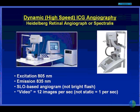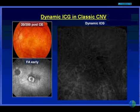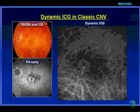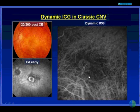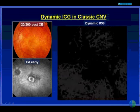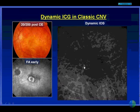Unlike standard bright flash ICG, the dynamic ICG shows a video. And in this video of an eye with classic CNV, what the movie shows is that the lesion is actually composed of different components. There is a feeding artery, branching arterioles, a surrounding rim of capillary, and a draining vein. And one can see the flow characteristics very well when you view the movie. And again, feeding artery, branching arterioles, draining vein, and the capillaries.